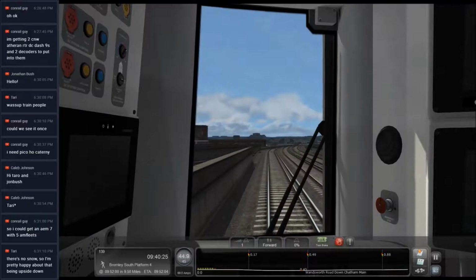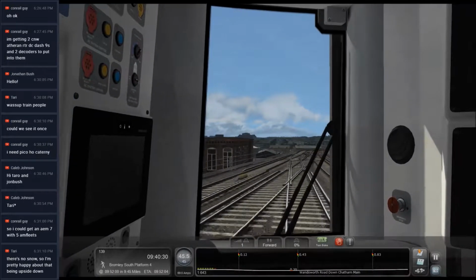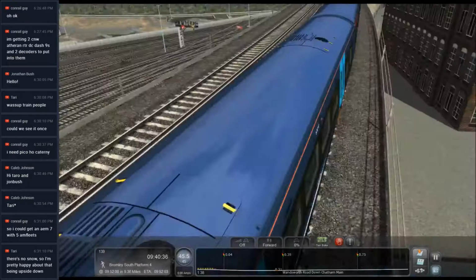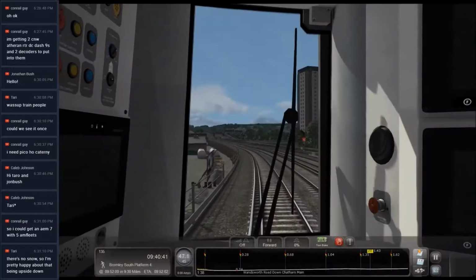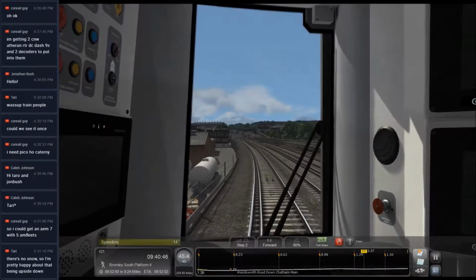Our next little checkpoint is Wandsworth Road, down Chatham Main Line, as we fling ourselves through this interchange here. Let's get a look outside at our train. Oh yeah, there we go. Speeding. This is what happens when I look outside. See how the brakes are on this? That'll give us an opportunity to check.